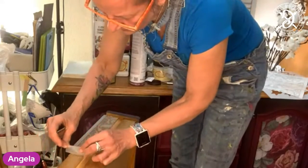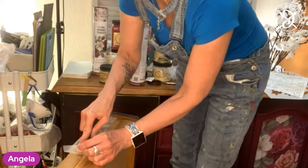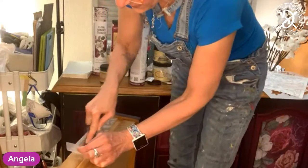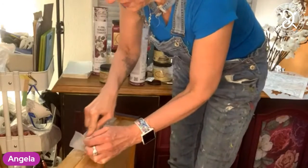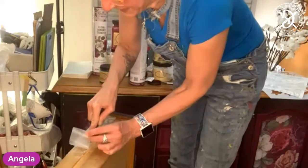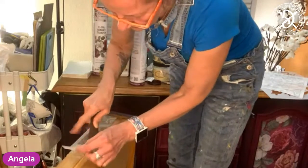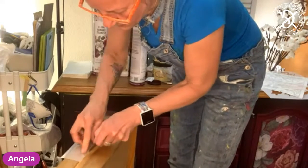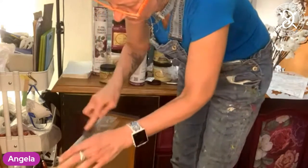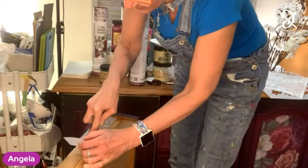So when I have a little bit on, I'm grabbing one of the ends, and while rubbing, I'm slowly moving it back. If there's something not sticking properly, I'm just laying it back down. Go around the edge here also. As I said, if it doesn't stick properly, just lay it back down.